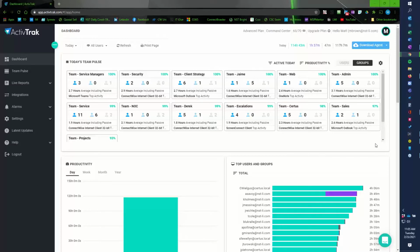So I'm going to show you how we use this tool. I'm actually showing you our instance of this tool, how we have it set up, and the different functions on it. I will open it up for questions at the end, so if you do have any questions, you can pop them in the chat. But let's get started. When you log into this tool, you're going to get a dashboard.